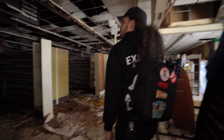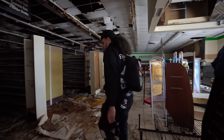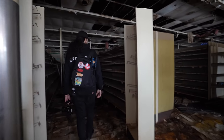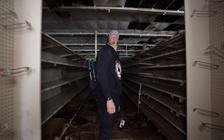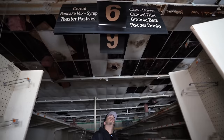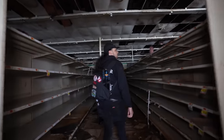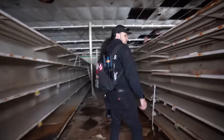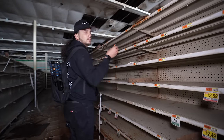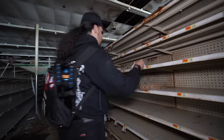All right, this aisle looks pretty empty. Well, they all do, but let's walk through it for the sake of it. Okay, this is aisle 6. This was the cereal aisle, juice, canned fruit, and powdered drinks. Let's see if we can find any remnants of anything. There's a bunch of tags right here. Tropical, oh, Capri Sun. That's probably where they had all the Capri Sun boxes.